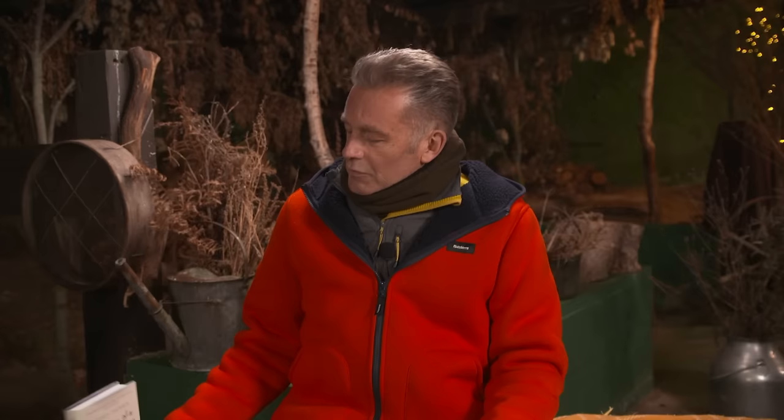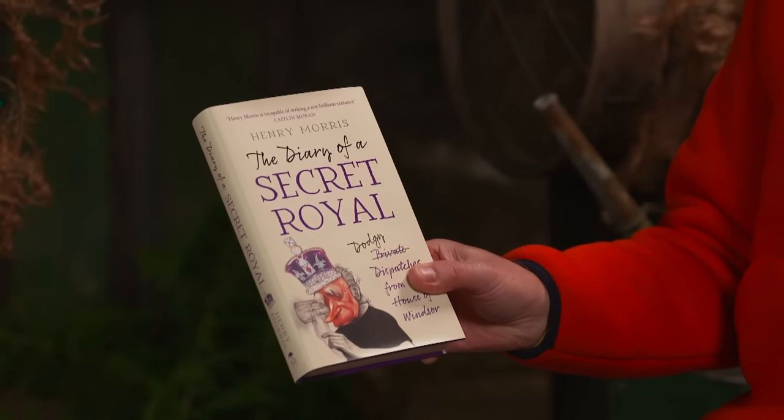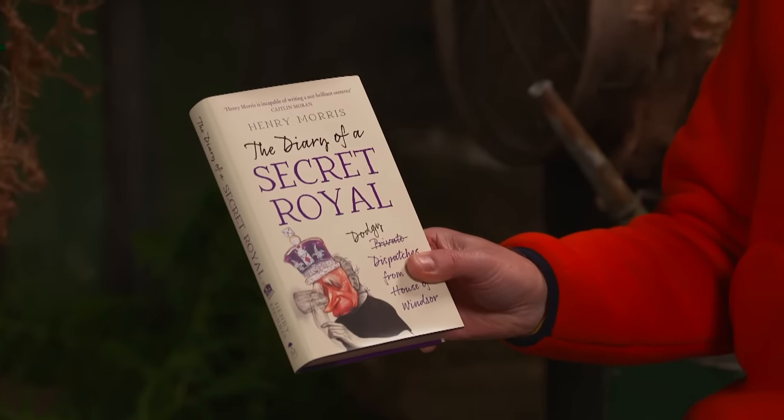Now, Henry Morris, author of The Secret Royal, which we've been enjoying greatly behind the scenes here, has been an alter ego for us. Last week was giving a party political broadcast. He's also been Barry Sludge, a sewage operative, trying to squirm out of the mess that the water companies have been making of our rivers and seas. But now he's becoming Professor Steve Hydrocarbon, making excuses for the fossil fuel giants who are setting fire to our world. Take it away, Steve.